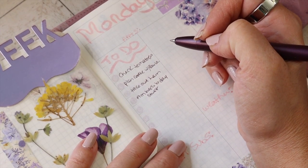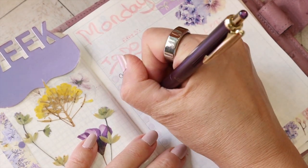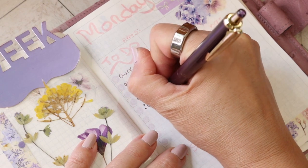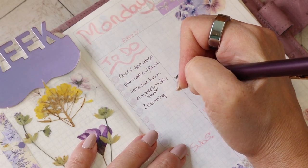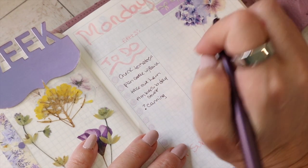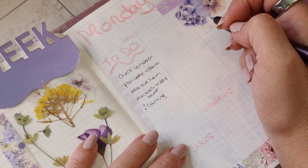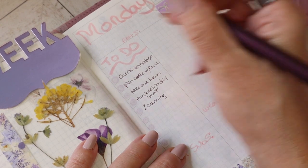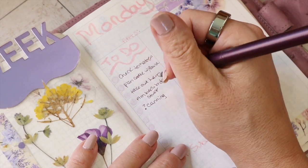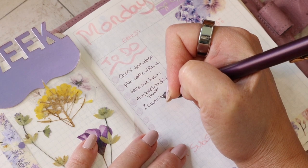So let's see. I'm going to write question canning because this is canning season for me, y'all, and canning is my superpower. I'm gonna be prideful and go and say that. Another bunny trail. Last year I canned in upwards of 600 quarts. So yeah, canning is my superpower. But I don't think I'm gonna hit that this year.